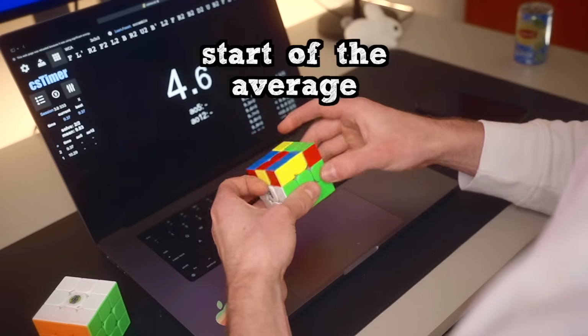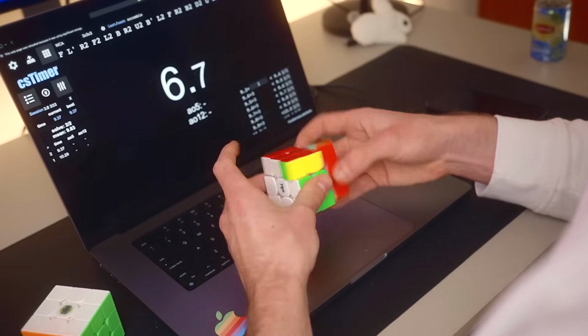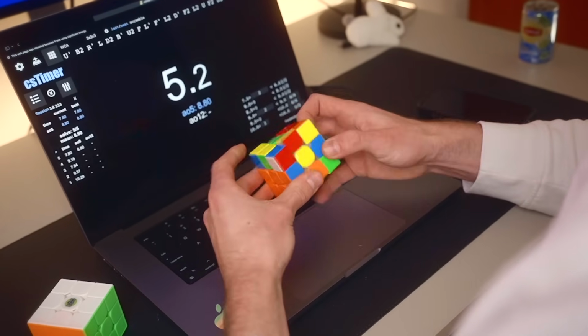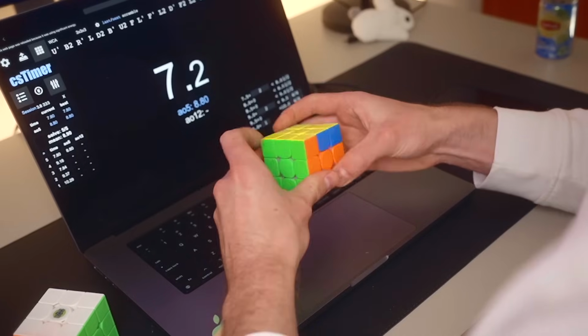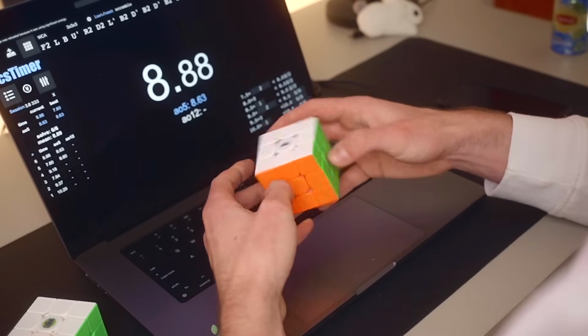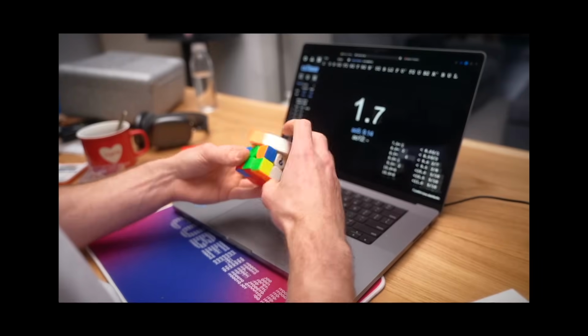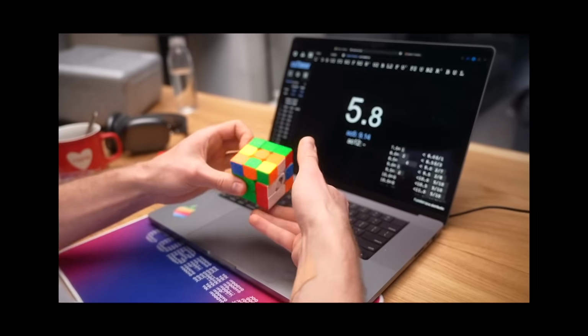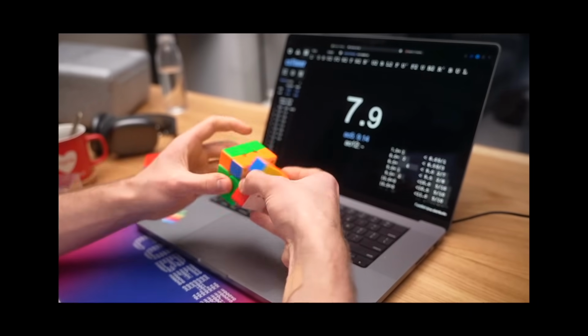The first solves of the average will unavoidably be worse since the cube needs to break in a bit first. But since the cube is so fast, I didn't mind the slower feel so much of this cube, and I started off with a pretty decent average. By the way, on my preferred cube, the O cube, I would average just below 9 seconds, so if I can average sub 9 on any of these cubes, they're really good for me.